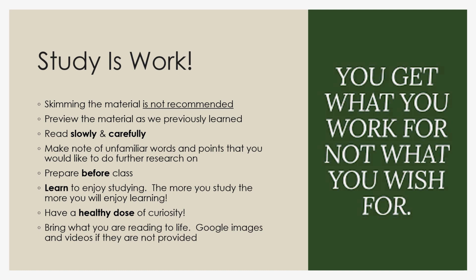Preparation before class is going to make you a success because we only have a limited amount of time to get through a lot of material. So if you come to class well-read and you've already looked at examples or you've already looked up terms, that will help you get through the class easier, and also it'll help you to ask relevant questions.